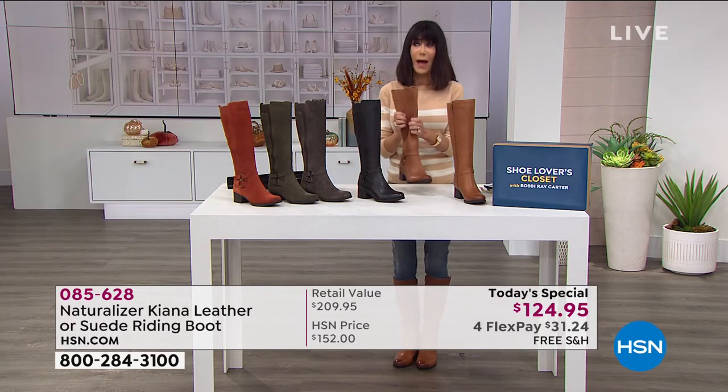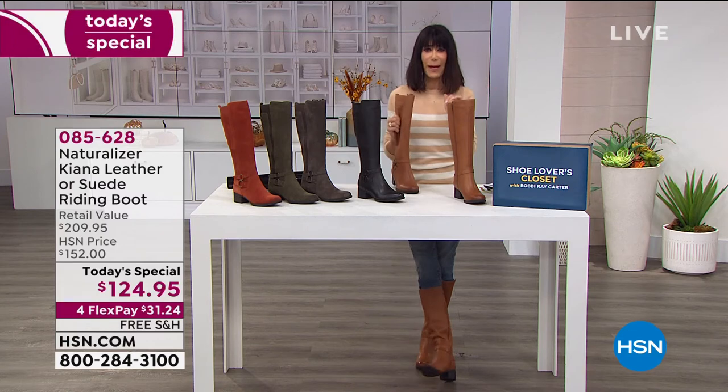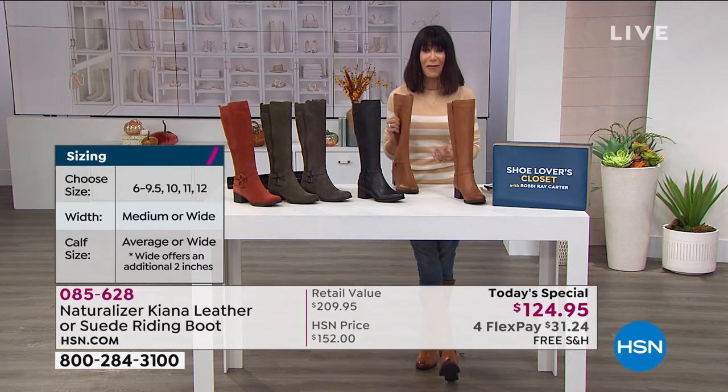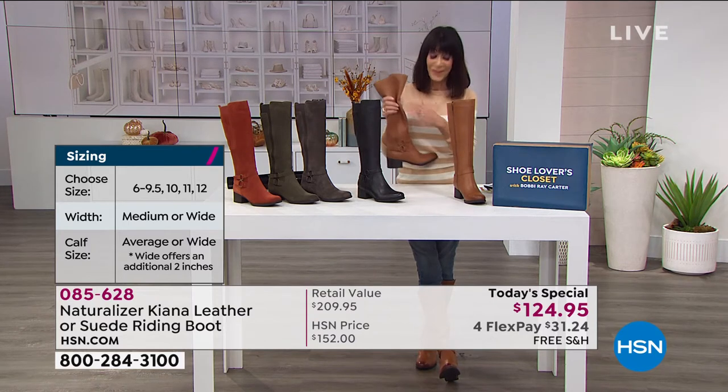Because when you can buy footwear from a company, and I'm a big one about buying brand names, my gosh, almost 100 years of really dedicated effort to creating footwear specifically to fit a woman's foot. That's really great consumer confidence to me.